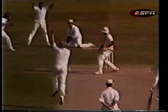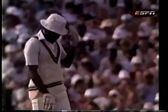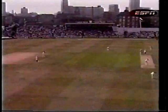Push forward, a little bit of movement, a deflection. And Downton, who's had a very safe pair of hands right through this series, grabbing hold of it. That's short again for 4 more. Handy for when you're on 95.